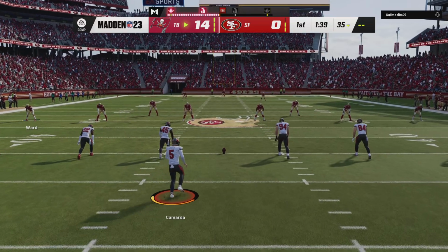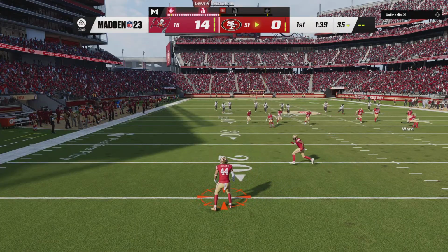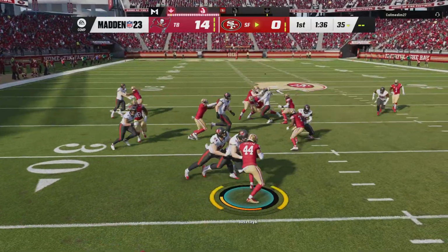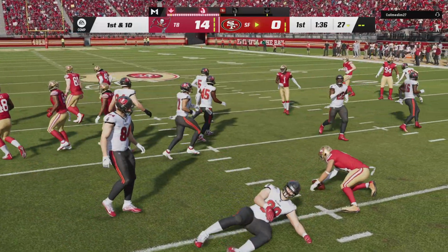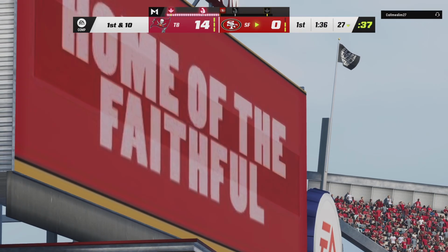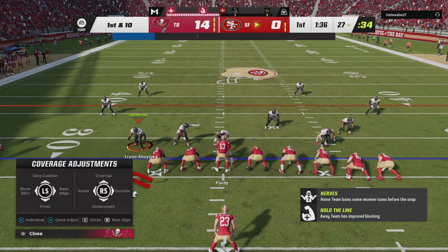The Bucs ready for the kickoff, and here we go. It's in the air. Taken at the 15, a short kick. And a decent return out to the 27-yard line. The 49er offense set to get this drive underway.